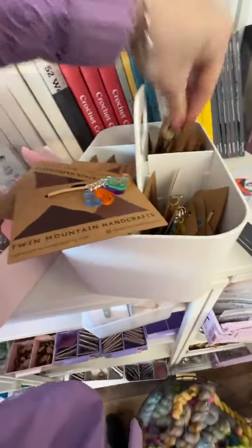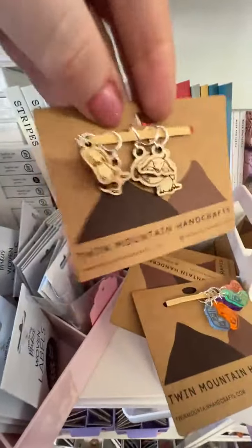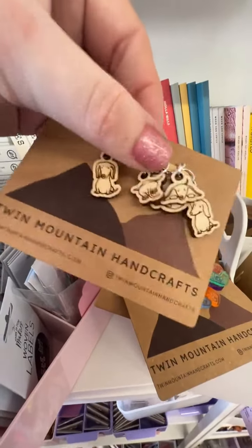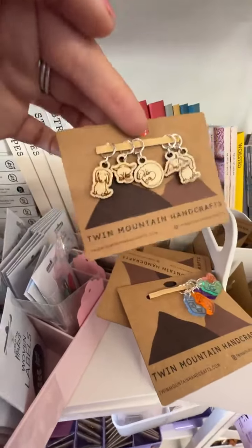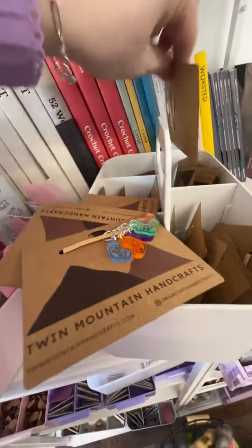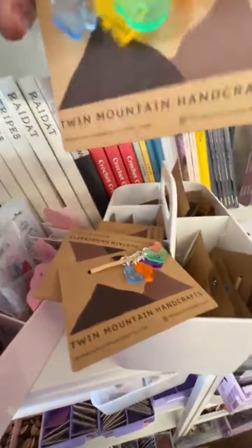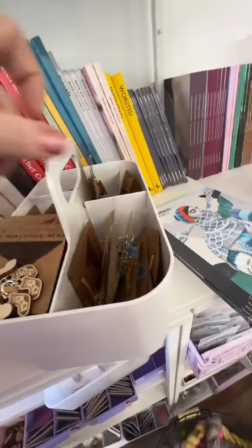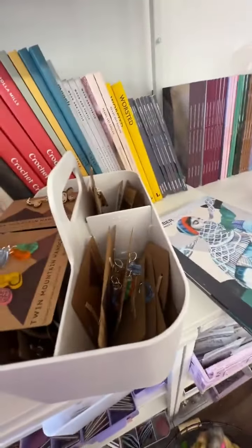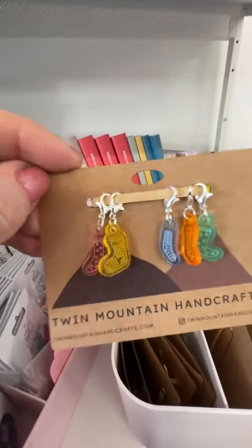Then I've collaborated with Twin Mountain Crafts to make these lovely stitch markers inspired by my little puppy. She's not a puppy anymore, she's 5 in a couple of weeks. So Dachshund stitch markers. And then, oops, knocking everything over. Sock. Oh, more Dachshunds on acrylic. Little sock instruction markers. And also available on little wooden ones. Say, beginning of round, SSK, knit 2 together. A little sock. I'm a bit obsessed with sock knitting at the moment.